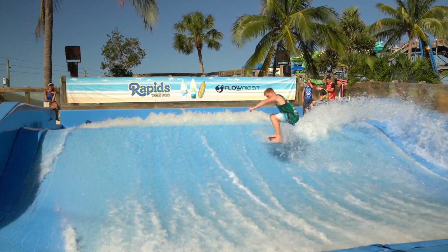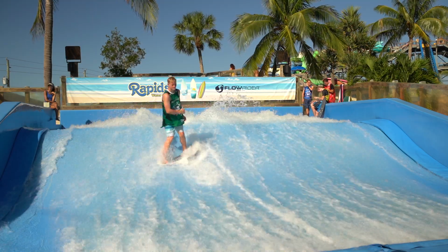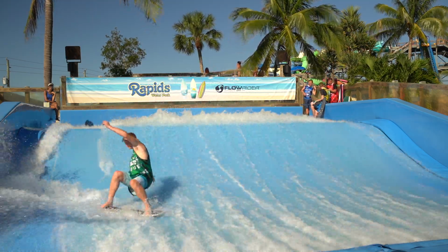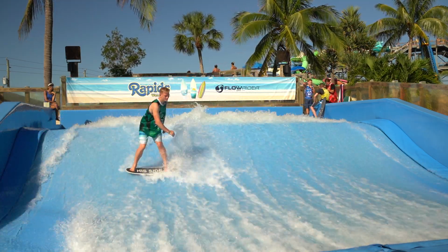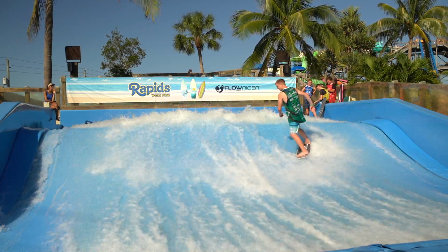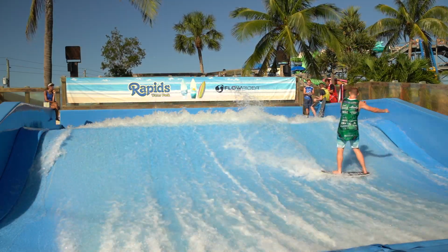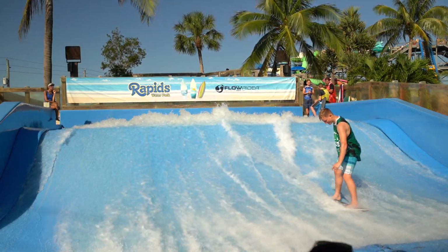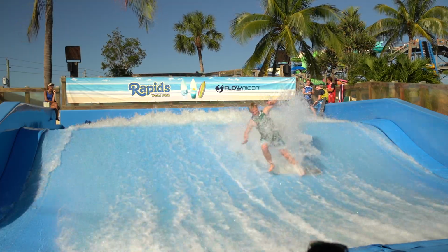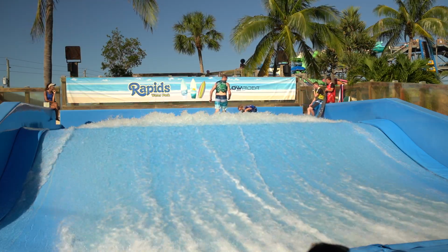Smooth 360s, front side and backside. Mixing it up with a nice snap ollie. Constant board movement. Linking his maneuvers nicely, fundamentals and technical components, with 5 seconds remaining. Let's see what we can get for our last final maneuver. All right, that is time.